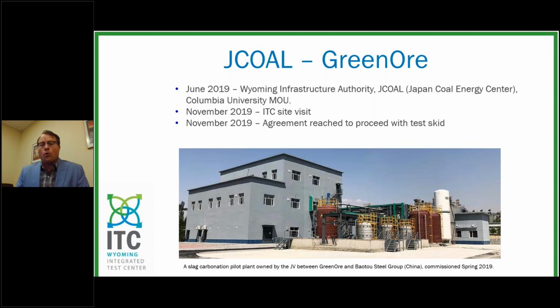And so what you can see below is a picture of a pilot plant in China that is using CO2 from a steel manufacturing facility and a calcium input from the steel slag to create carbonates that could be used for concrete and aggregates and things like that. And the one thing that's unique about Powder River Basin coal is that the coal is high in calcium. So we've partnered with JCOAL and GreenOre to see if we could use fly ash from power plants and CO2 to basically replicate the technology. And so last year we signed an MOU with everyone. There have been some trips back and forth before COVID hit, and hopefully later this year we can start some small scale testing to see if CO2 from a power plant plus the fly ash could mitigate both carbon dioxide, but also make a marketable product. Next slide, please.